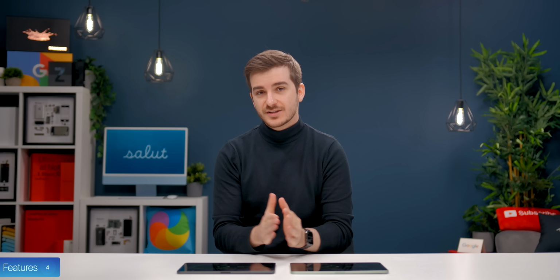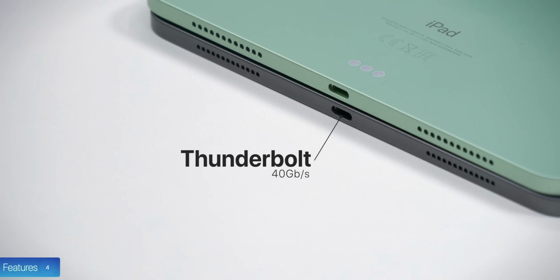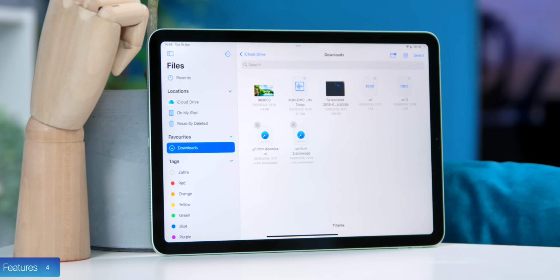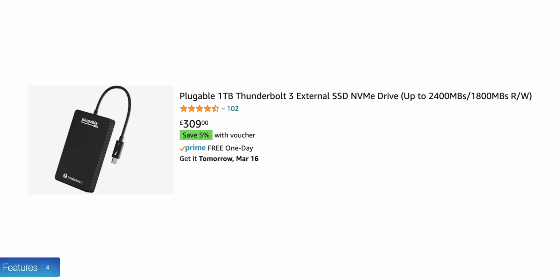So as you could probably tell, the iPad Pro was not only louder than the Air, but it also had more bass and clarity. The iPad Pro also features Thunderbolt with up to 40 gigabit per second transfer speeds, while the Air does not have Thunderbolt and offers up to 10 gigabits per second. I wouldn't really worry too much about this one, as the iPad's Files app is still very limited, and you also need to have a Thunderbolt drive to take advantage of this Thunderbolt port anyways.